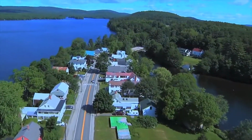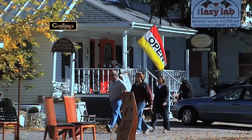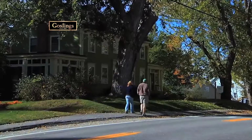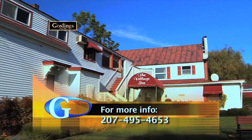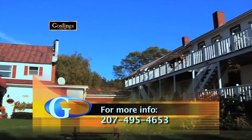The town of Belgrade is really what makes this whole place special. Everything you need is in town, from a little country store to one of the finest duck restaurants in the country. There's a couple of real charming bed and breakfasts here in town, which are very popular. There's a little hotel in town, an 8-room hotel at the Village Inn, which is very popular as well.